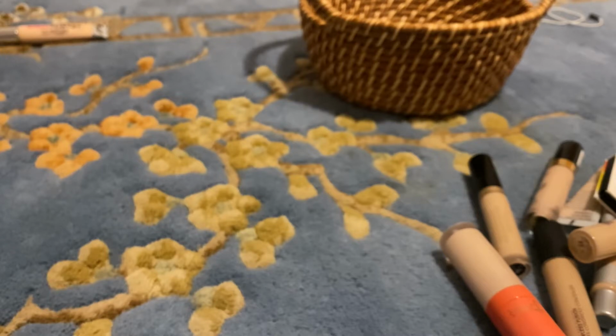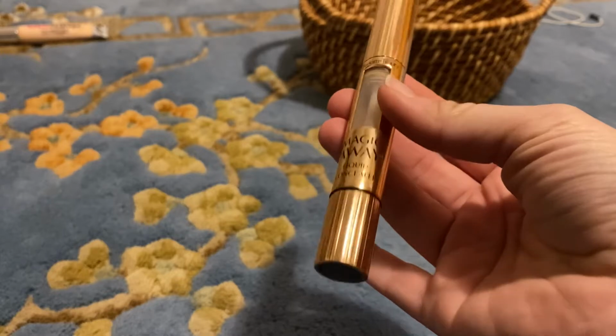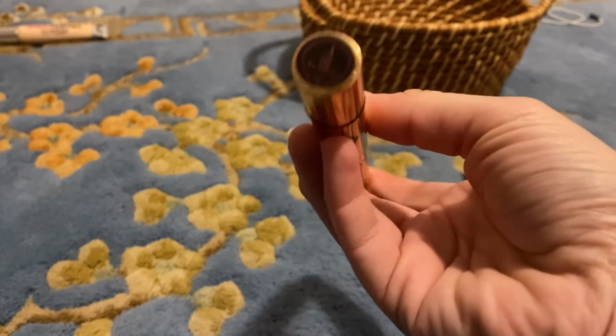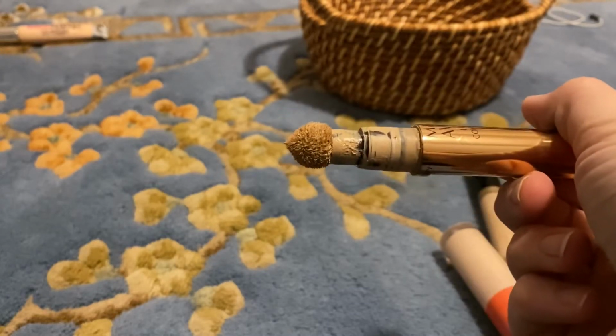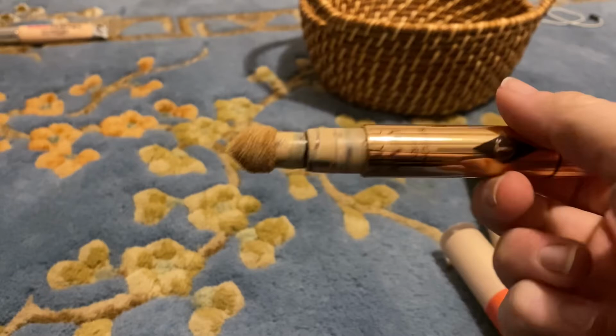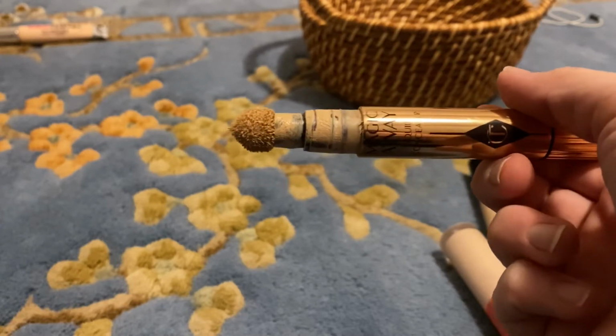Okay, so the next one I have is the Charlotte Tilbury Magic Away Liquid Concealer. I have the shade 3. And this one is super annoying. I was just trying to open it. It looks so gross. It's super disgusting. I don't like the applicator.